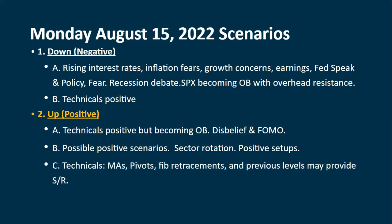All right, our scenarios, they're still okay, but we're seeing some little divergences here just to be aware of. The technicals are still positive. We still have the 200-day simple moving average above us, and then other resistance levels or even support levels if we fall. We're not neutral right now because the ADX is still above 20 and it's positive.